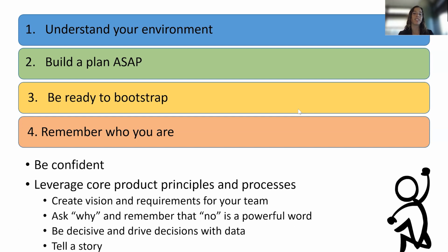Be decisive and drive decisions with data. Again, core product processes that will follow you within any product role that you go into. Make sure that you're very decisive in what you want within the product and what you're trying to achieve. And make sure it's backed up with data so that you can communicate those decisions to leadership and get buy-in. And lastly, tell a story. That's your role as a product manager. Tell a story of your product, tell a story of your users. Make it exciting for why you're building this product and what's the impact it's going to have.